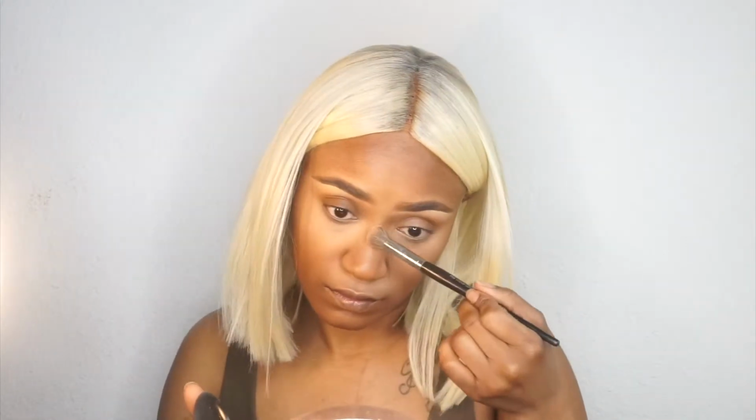I'm setting my face using my MAC Prep and Prime as well as my MAC Studio Fix powder in the shade C5. I like to use C5 first with a buffing brush just to set my under eye, and then I'm going to go in and bake everything afterwards. I find that when you set it first, it leaves a really nice smooth finish for baking. Sometimes if you just go in and bake right away, it can mess up your concealer, it can move your product around, it can leave a really crusty result. It's not as pretty, so I like to set first and then bake on top.